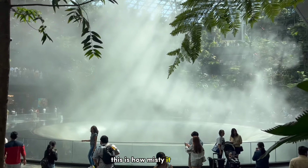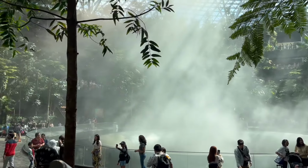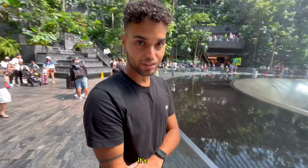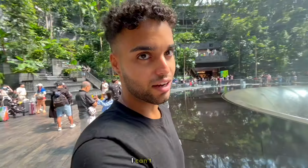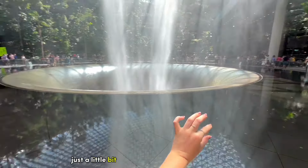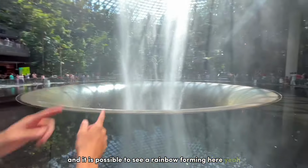This is how misty it can get when the water turns off from the bottom. It looks so surreal. It feels like a real life waterfall. I can feel the water in my hands. That's insane. And the humidity. Yeah, I can't believe that's man-made. And there's also a reflective pool here, just a little bit of water to make it seem so realistic. And it's possible to see a rainbow forming here.